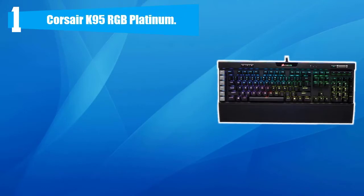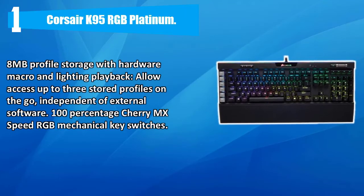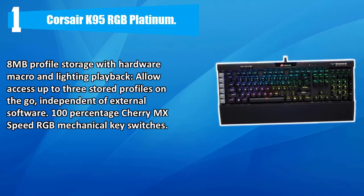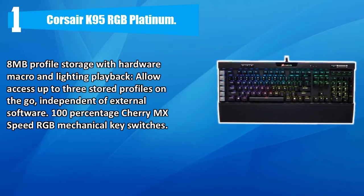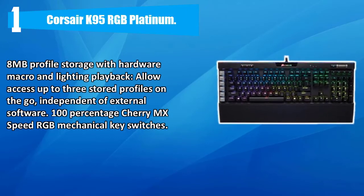Number 1. Corsair K95 RGB Platinum. 8 MB profile storage with hardware macro and lighting playback. Allows access to up to 3 stored profiles on the go, independent of external software. 100% Cherry MX Speed RGB mechanical key switches.